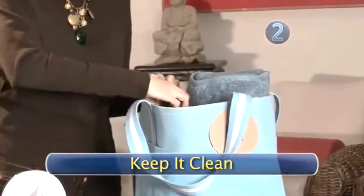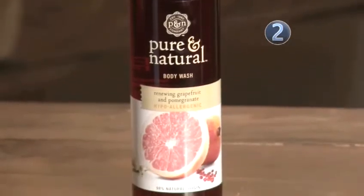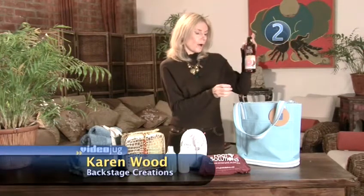Step two, keep it clean. This one's a no-brainer. Any spa gift should include great smelling body cleansers. This is one of my favorite scents, the grapefruit, which is the body wash.